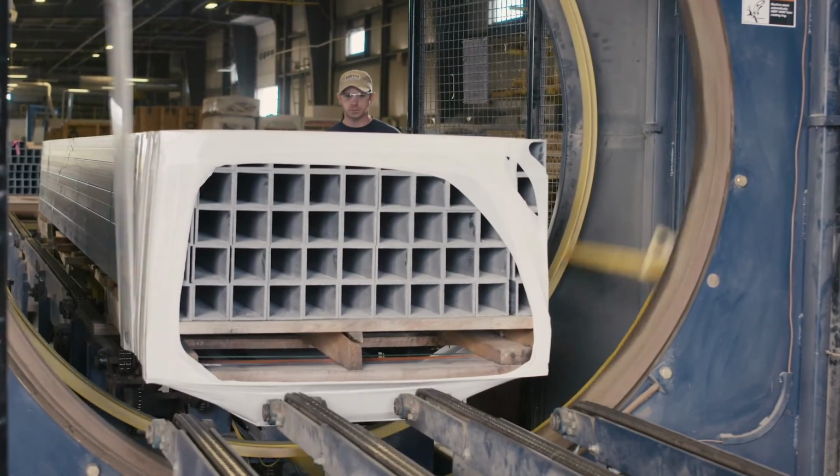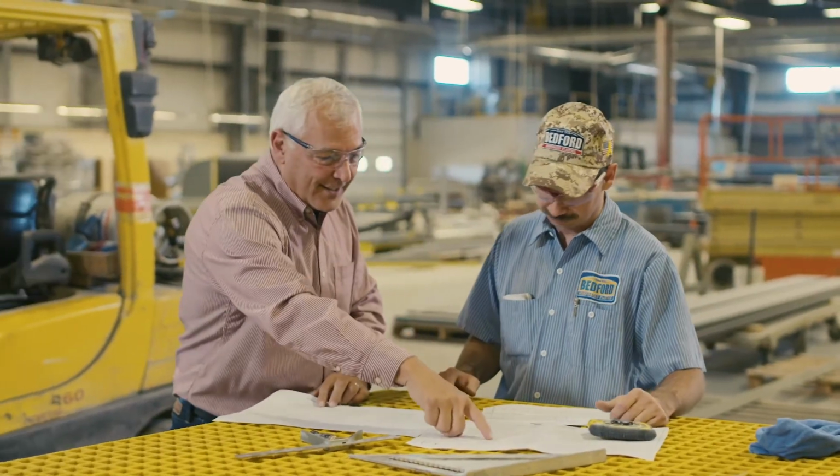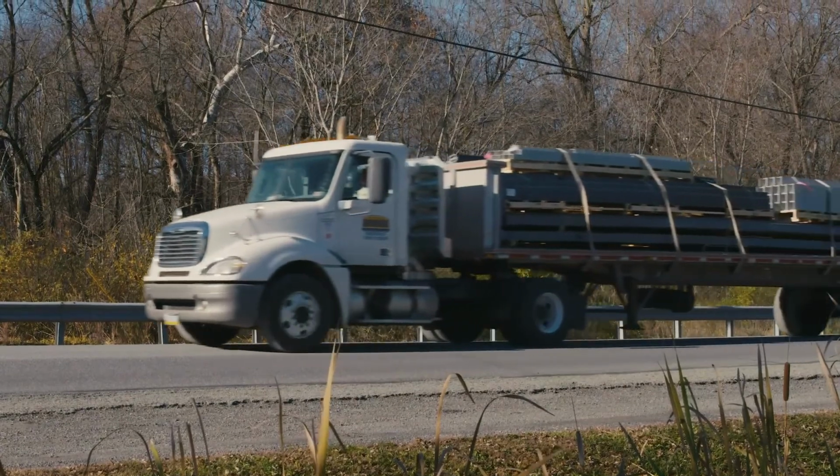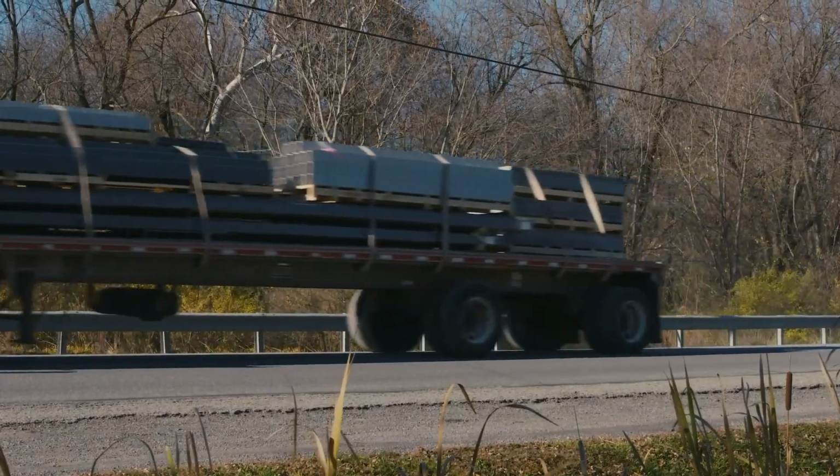ReadySpan bridges can solve any type of crossing solution for a customer. If you need to get from point A to point B, then you can use a ReadySpan bridge to get you there.